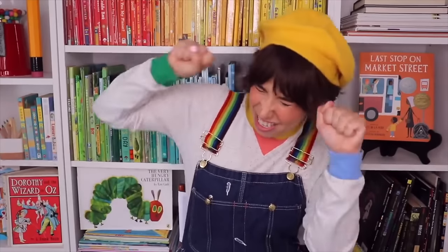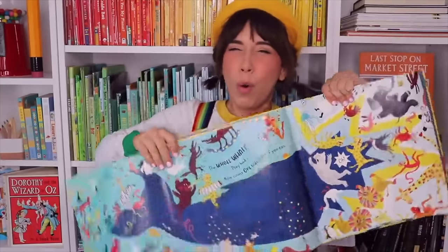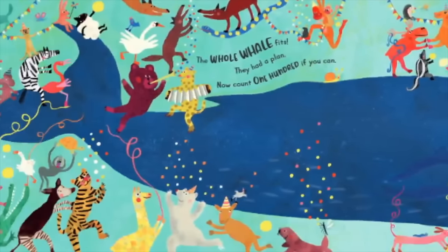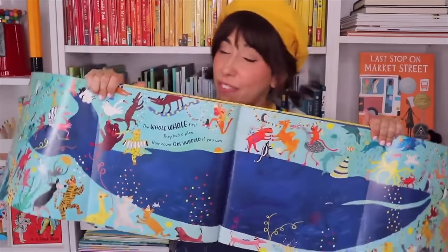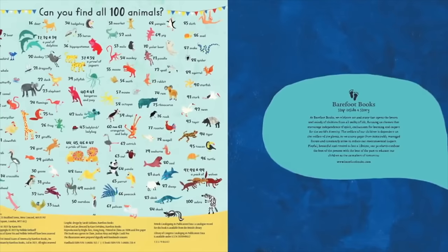Friends, let's push! Let's make room for the whole whale. Ready? Push! Now this way. Push! Harder! Push! The whole whale fits. They had a plan. Now count 100 if you can. Can you find all 100 animals?